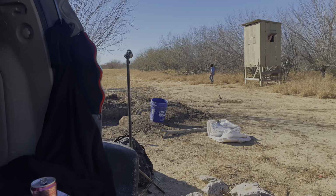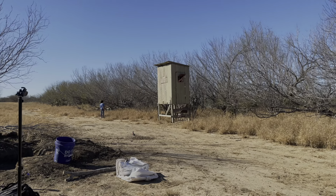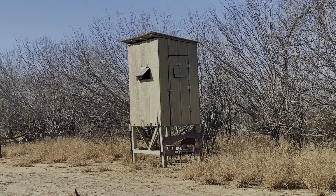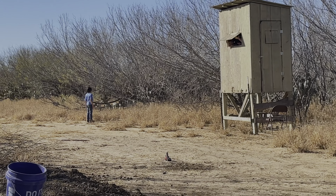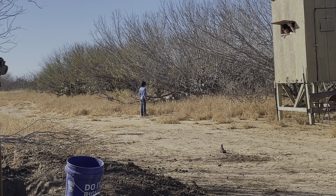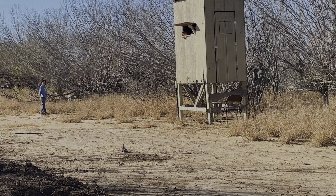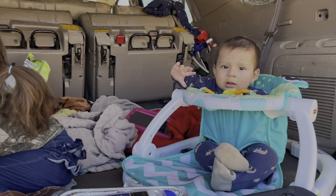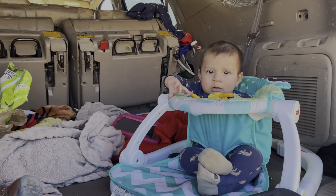It's a very beautiful day. My wife's over there at the Dugout, and my kid's trying to look for some cows in that direction. And I'm babysitting Sophia and baby Ricky.